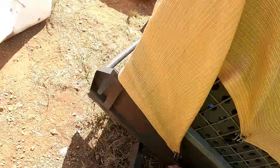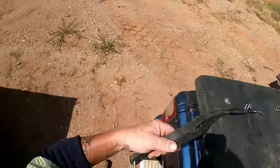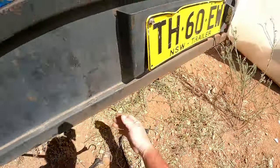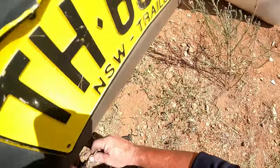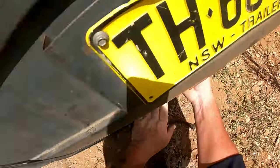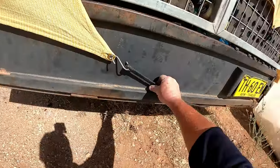Hook that to there so we've got two hands. That into there. That into that. No tying required. Move it back. On the back. Because it's got no gooseneck, do the same. Not covering me lights. Put that there. I've got eyelets underneath it. I'll just hook it too. Get a good close up of me number plate. There you go. Jeez, that one's getting a bit old and perished.